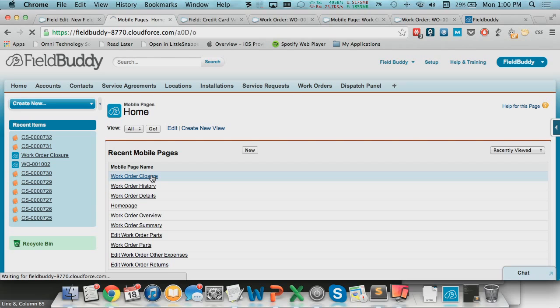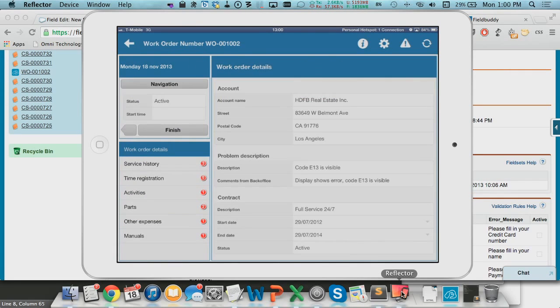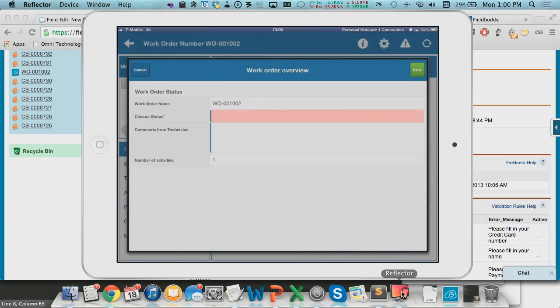If I jump to my iPad now, we can actually see that we have one work order for today to be carried out between 1 and 5 o'clock. I'm going to open up the work order, and for demo purposes, I already went through the workflow, so I can press the finish button, and it will open the work order overview page right now.